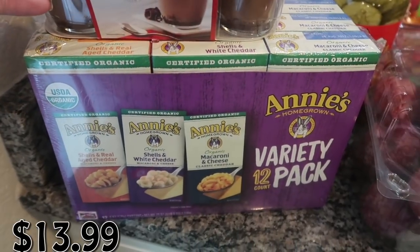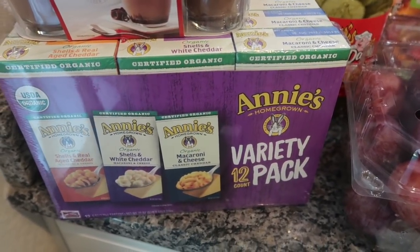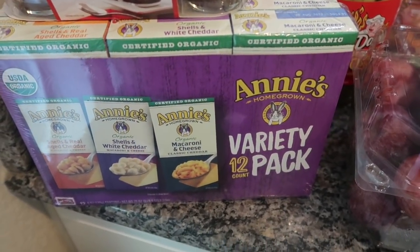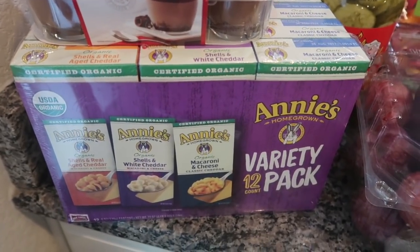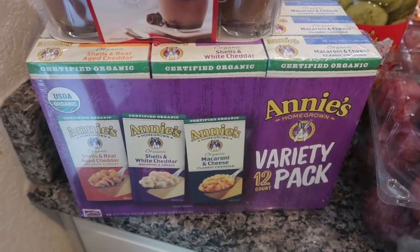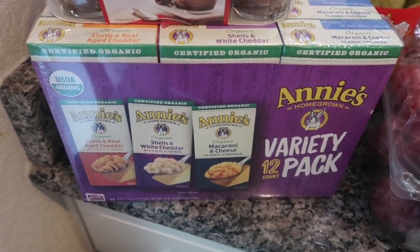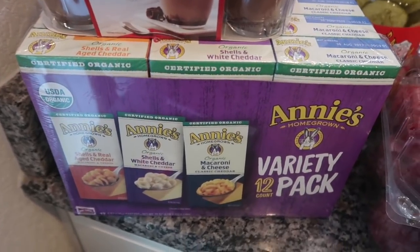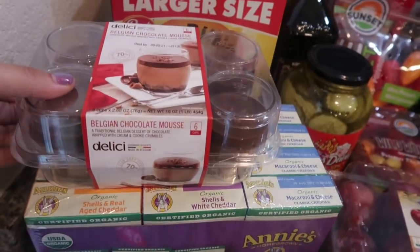It has 4 of the shells and real aged cheddar, 4 of the shells and white cheddar, and then 4 of the regular mac and cheese, which is like regular Kraft. And we just love our Annie's. They're organic. I've been using this for probably since Jake's 2, and we've never had any other mac and cheese. And now when my kids eat the other kind, they don't like it. So I've kind of spoiled everybody in the house with the Annie's products. And again, sorry, not sorry.